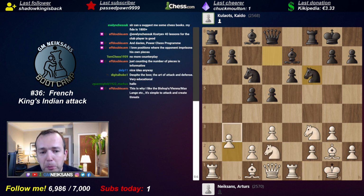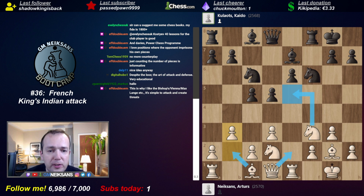So maybe I can try to play something like b3, bishop b2, knight e5, queen e2, and make a good use of this square. So this bishop on c8 is terrible. The pawn on e6 is incredibly weak. Yeah, simple to attack. And this opening, this system is all about simplicity.